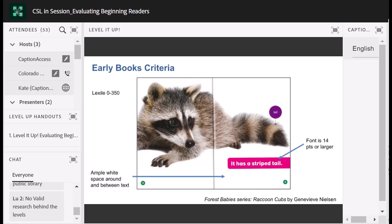So take a look at some of the early book criteria. Part of our work was putting together criteria for each of the subject headings, and we based a lot of it on KT Horning's book From Cover to Cover, as well as the Geisel Award criteria. We want the criteria to be detailed enough to help us determine if a book was a good fit, but we also needed there to be some wiggle room for informed judgment.